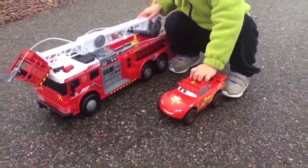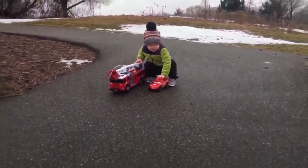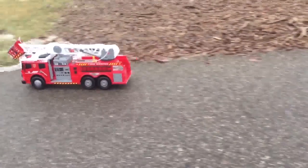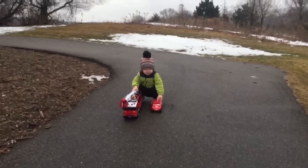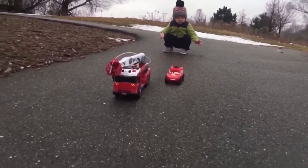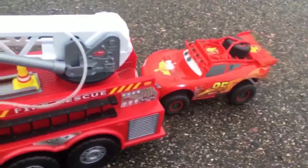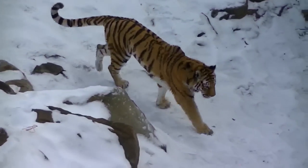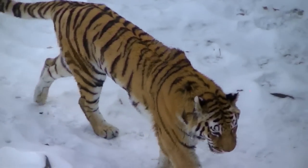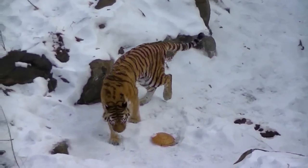Truck versus Lightning McQueen. Ready, get set, and go! Oh, there we go! Oh, Lightning McQueen got stuck. Go! Fire truck wins! Yeah! It's a tiger! Yeah! So many stripes! Wow! It's in the snow!